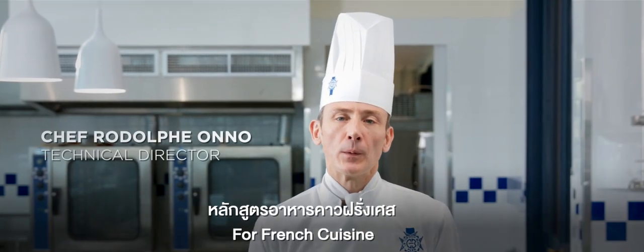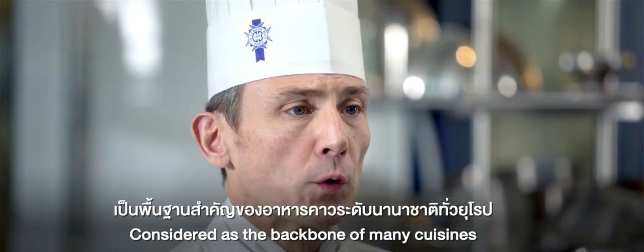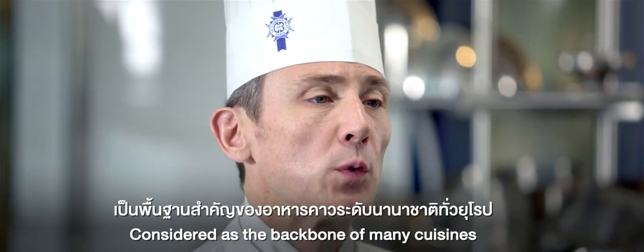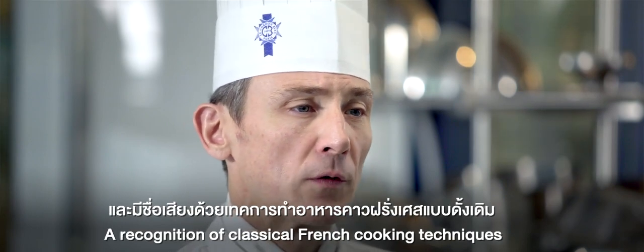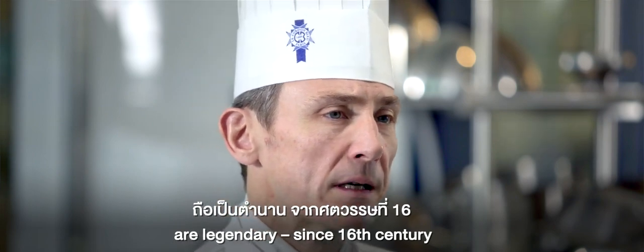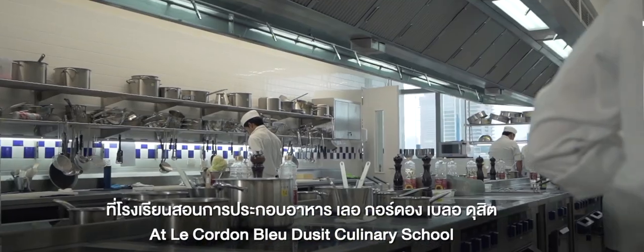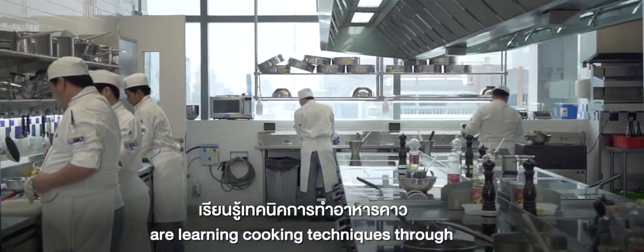French cuisine is globally known as the finest cuisine, considered the backbone of many cuisines across the Western world. The recognition of classical French cooking techniques has been legendary since the 16th century.